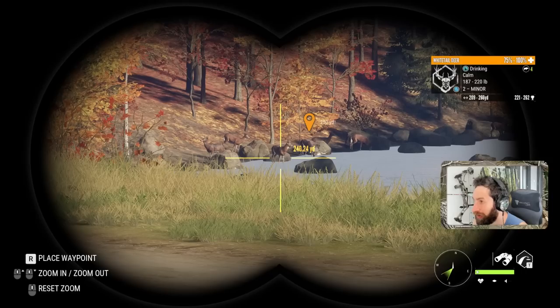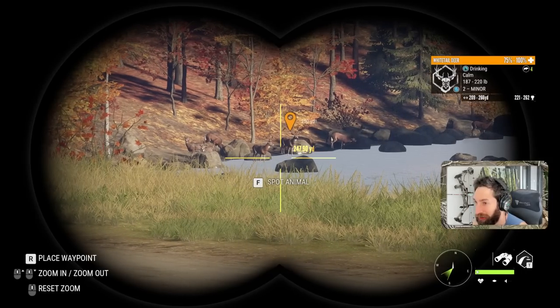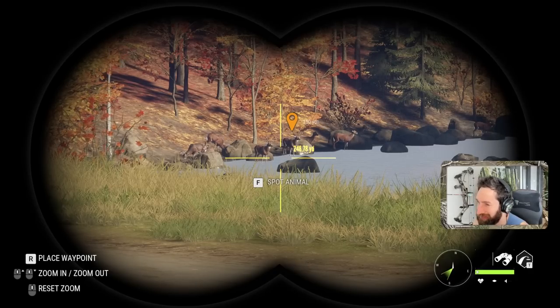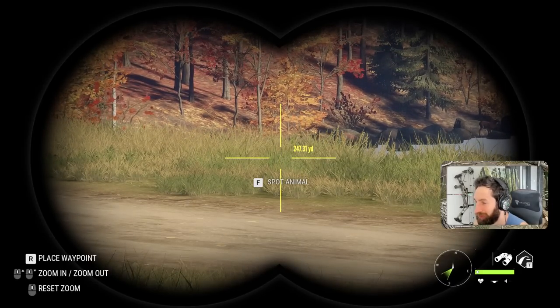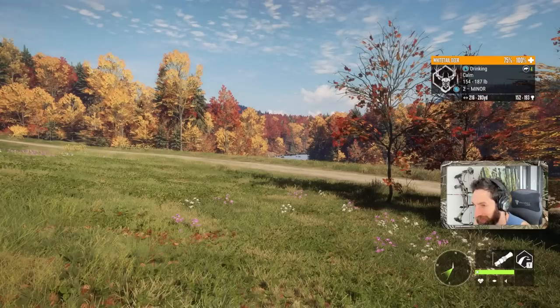Holy, look at that buck. 220 to 260. That is a dime potential white-tailed buck. Oh my god, that's a great, great buck. So, it's either like a 258 or a 248, and I really can't tell the difference, but we're in range to be able to call and see if we can't get this buck to come in.